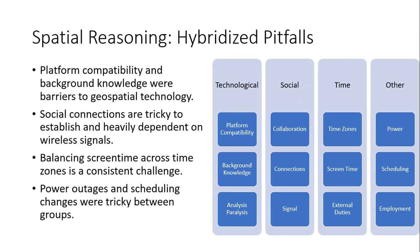Also, the social connections are very tricky to facilitate in the field with our in-person and our virtual students in general. So it's one of those things that we need to take care to make sure that our virtual participants and our in-person participants are not only dependent upon each other, but are also collaborating and building those social connections that are so valuable in our field settings.